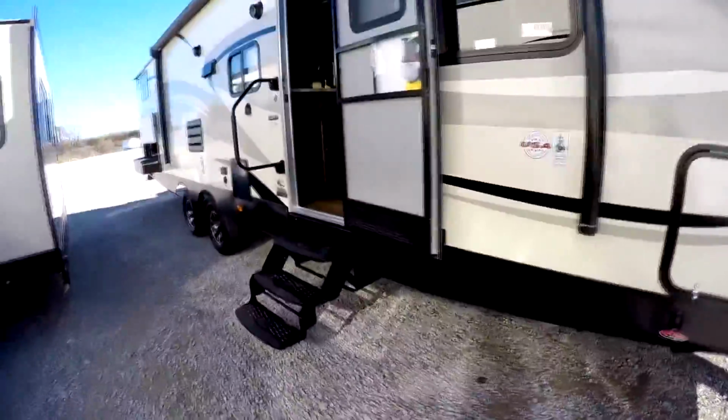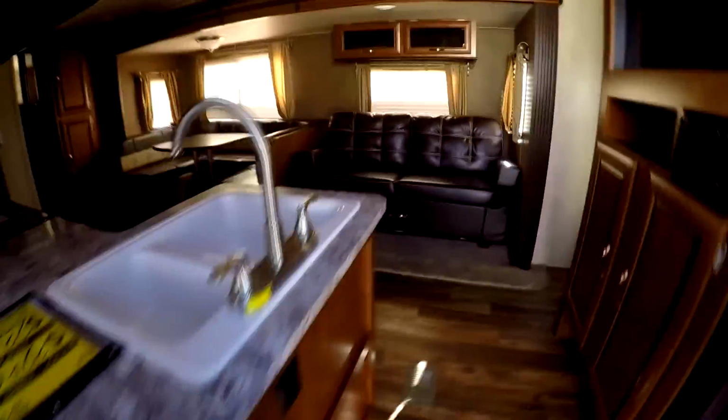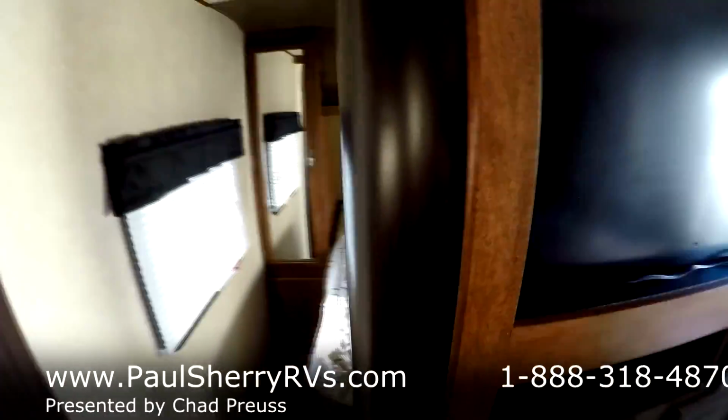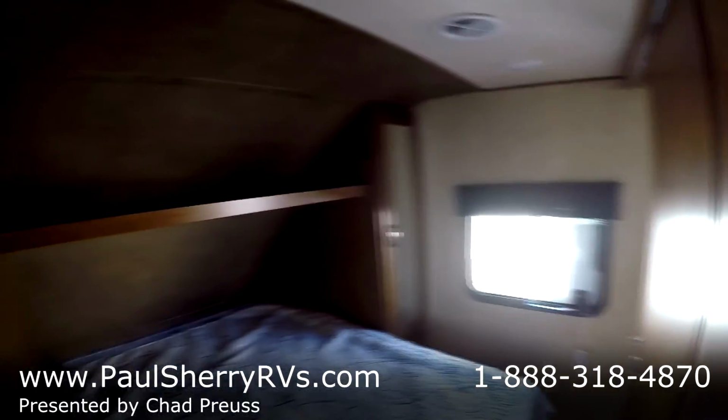Again, everybody, this is a new brand we just started carrying, Vibe. It's manufactured by Forest River. This particular floor plan is a 315 BHK. It weighs 6,000 pounds. Look here inside. Up front, you have a queen size bed here with storage underneath. You have storage on both sides of it as well.